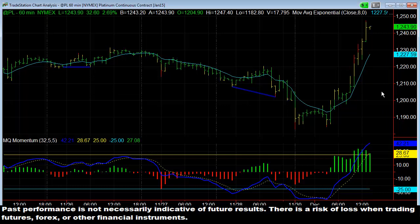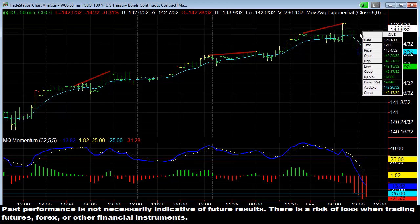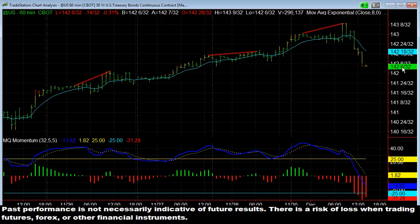The other markets we talked about, we said bonds should move lower due to a one green finger. And again, this was during our 8 a.m. analysis. We said bonds should go lower due to a bearish divergence and a one green finger on both the 60s and the 120s. And you can see we pulled back from 43 and 8 all the way back down to 42 and 6. So over a point so far to the downside that we've had on that down move from bonds.